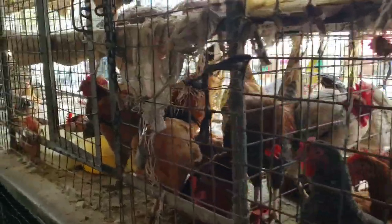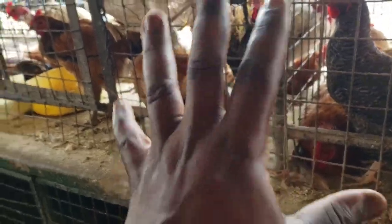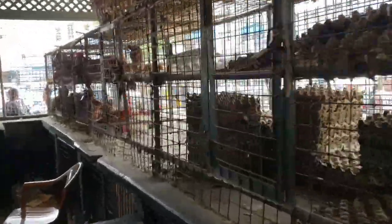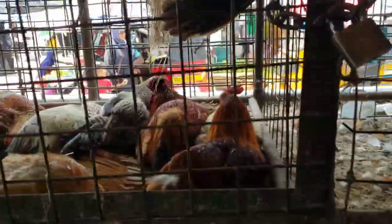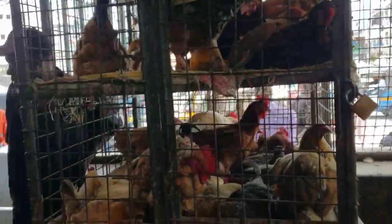So guys, this is the area to get a chicken in this area of Marikiti. So you buy a chicken and it is slaughtered for you so that you can take home the meat and just cook the chicken. So all of this area is the chicken area. Wow. All of this chicken. Wow, see the cocks? Amazing chicken. All of these are chicken. So this is good, guys.